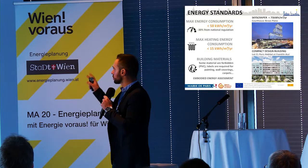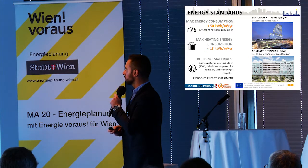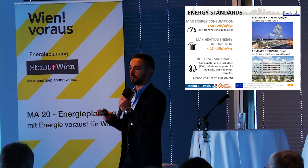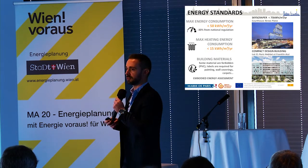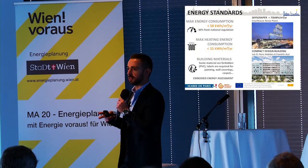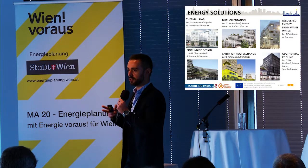So first, for the skyscrapers, the max energy consumption is 75 kilowatt-hour per square meter per year, which will represent about half of the consumption of the former skyscraper in Paris La Défense, for example. About the design of the building, every building must reach a compact design to reduce energy demand.